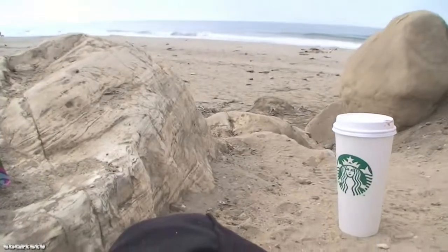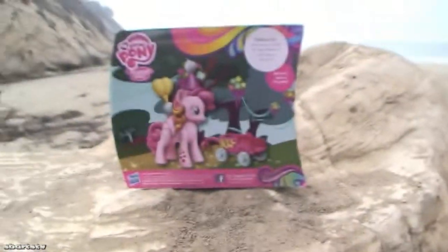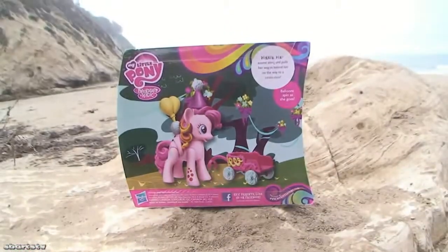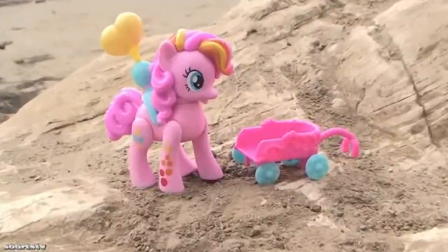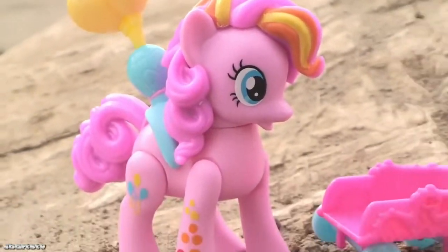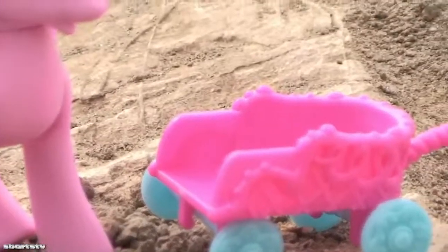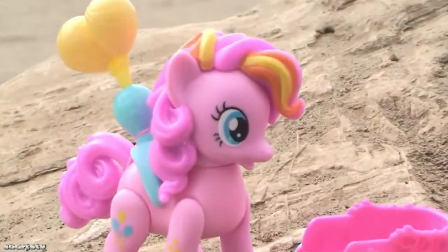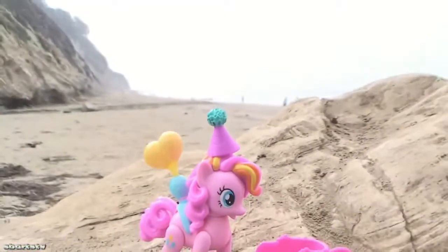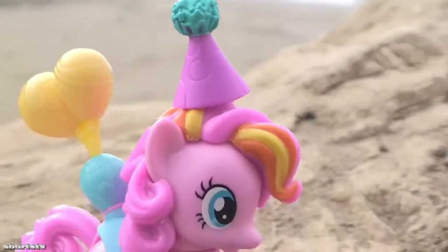It's a pretty day at the beach. And we'll unbox My Little Pony Pinkie Pie's nice little balloon ride now. Hey, Pinkie Pie's balloon and go. Ooh, and she has a nice little cart to pull her things in. And look, Pinkie Pie's got a birthday hat. Yay!